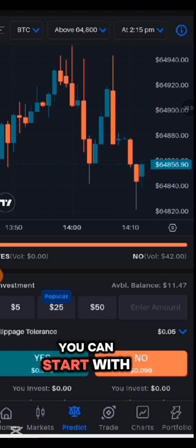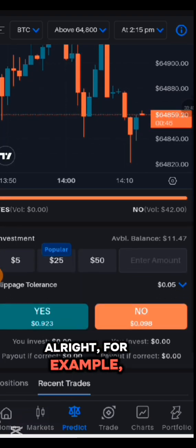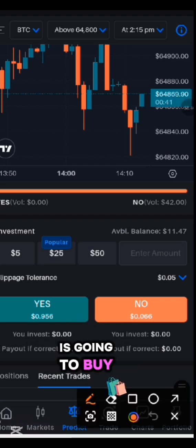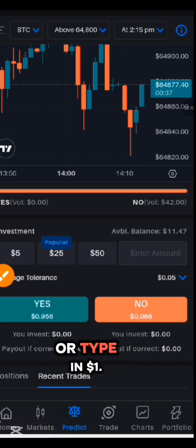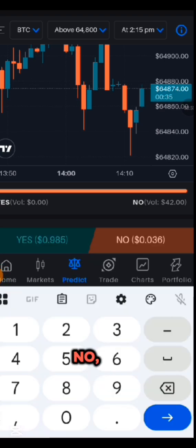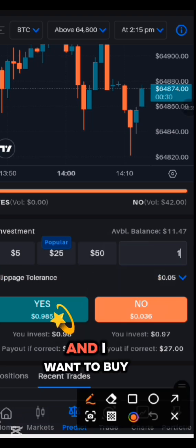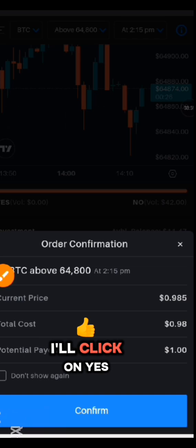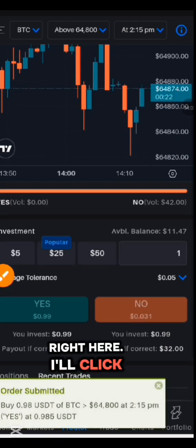You can start with as low as $1. For example, let's say we are thinking that this market is going to buy. All I need to do is type in the amount right here. I'll type in $1. Now I've typed in $1 and I want to buy this market. I think this market is going to buy. I'll click on yes and you'll see the amount of money I'll be making right here. I'll click on confirm.